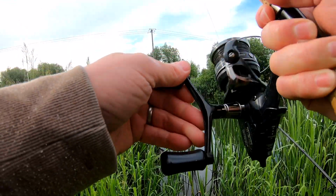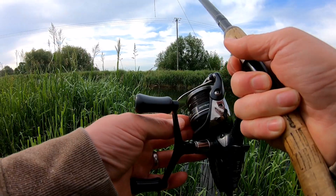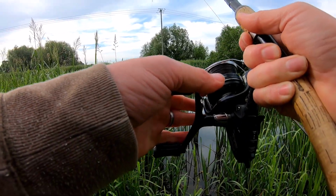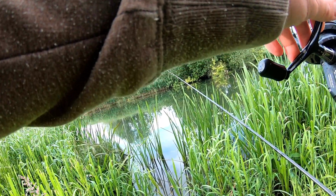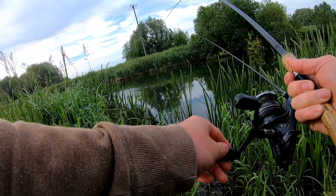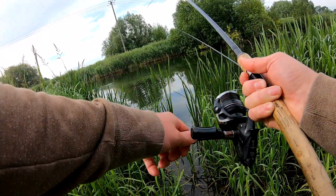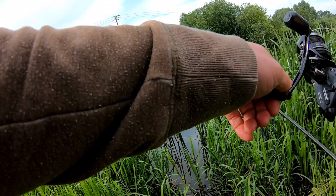Right, I keep thinking it's a chub, but I'm pretty sure this is a barbel. No, it's not quite ready yet. So yeah, I've lost a fish earlier on, which I'm absolutely gutted about, so really desperate to get this one in.